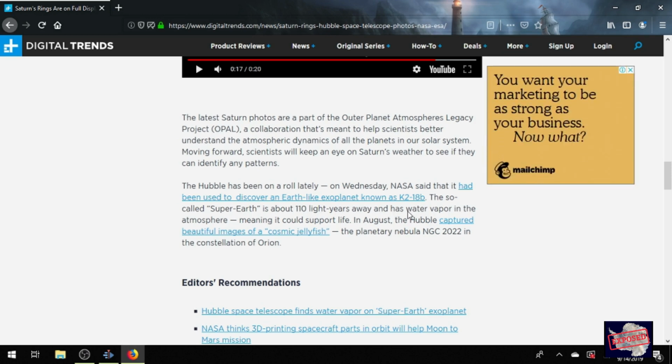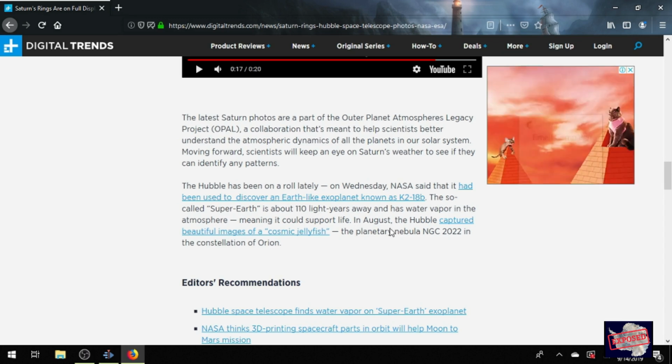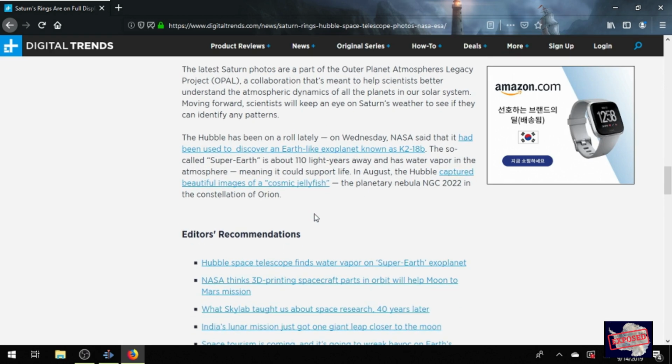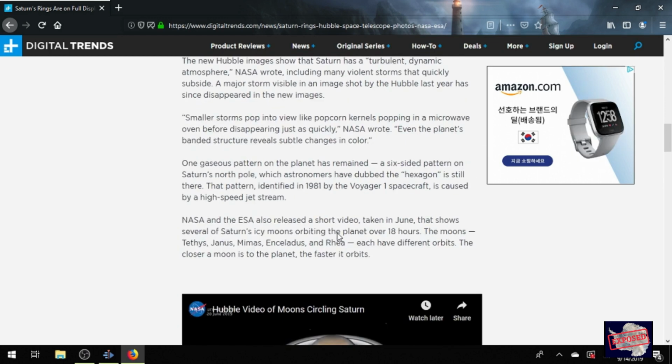And they have science that tells them that it has water vapor in the atmosphere. Okay. They have technology that can see 110 light years away and look at the color, supposedly, or whatever they use, and deduce the fact that it has water vapor. Come on. 110 light years away? You gotta be joking me. Just because there's a little circling piece of plastic with a supposed high optic resolution telescope in orbit.